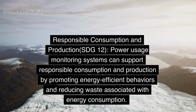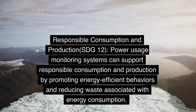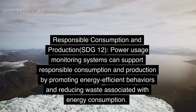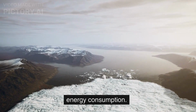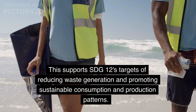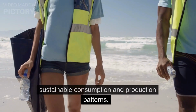Responsible consumption and production, SDG 12. Power usage monitoring systems can support responsible consumption and production by promoting energy-efficient behaviors and reducing waste associated with energy consumption. This supports SDG 12's targets of reducing waste generation and promoting sustainable consumption and production patterns.